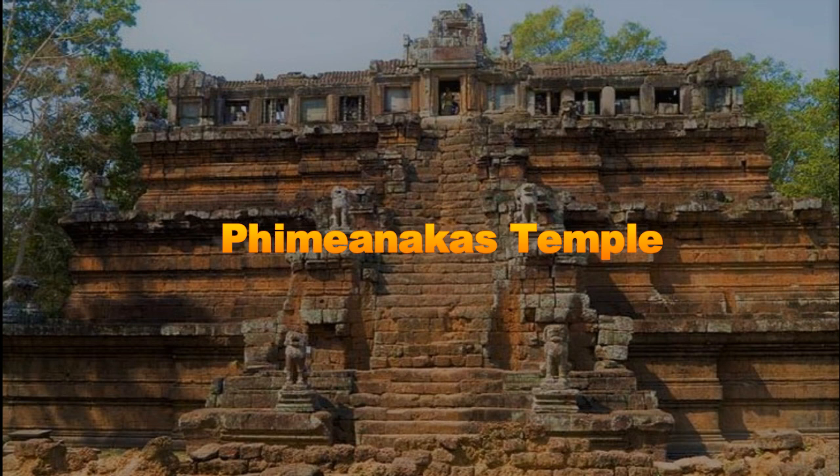Phimeanakas was built at the end of the 10th century by King Rajendravarman and completed by King Suryavarman I. It was built as a Hindu temple in the Khleang style inside the royal palace of Angkor Thom. It's believed that an earlier structure was built here in the early part of the 10th century and knocked down to make way for Phimeanakas. There is an inscription which has been dated to 910 AD and mentions a structure which was dedicated to Vishnu.